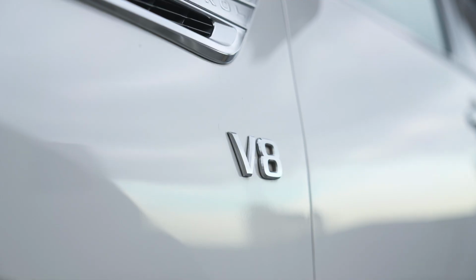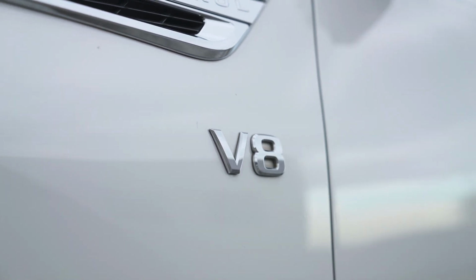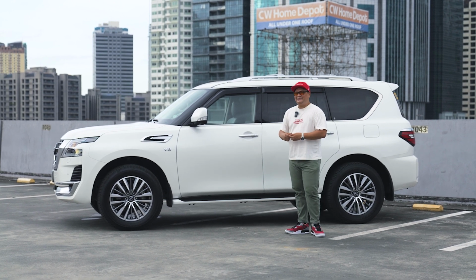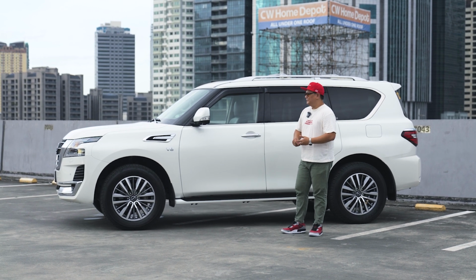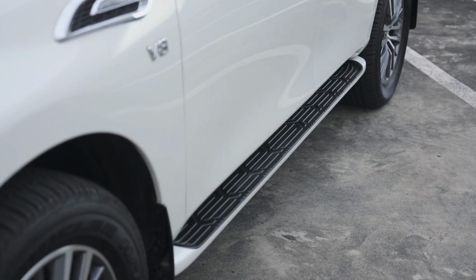You got that V8 badge right there, which belies the fact that this has a V8 under the hood. One of the last few, in fact, the last full-size SUV in the market with a naturally aspirated V8. And this is something that we're really gonna miss with the Patrol in case it does get updated in the future. You got this Patrol badging right here on the side, and a huge chunky step board.